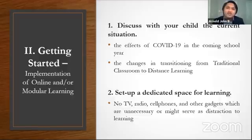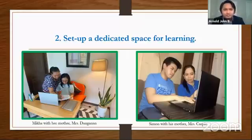We know that most children during the summer have computer games on their cell phones. Discuss with them that this is not allowed for now. Focus first on your studies, and then during the screen time or after the activity, he can do that. So for example, on the modular, set up a dedicated space. Like I said, it doesn't need to be big. Just give him a specific space in your house, maybe in the living room or in his room, away from all the noise and distraction.